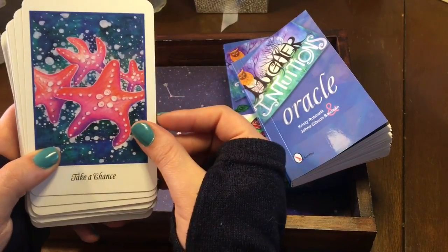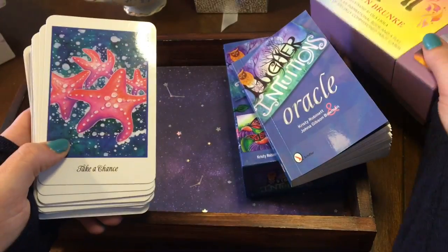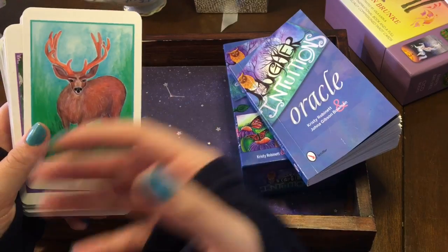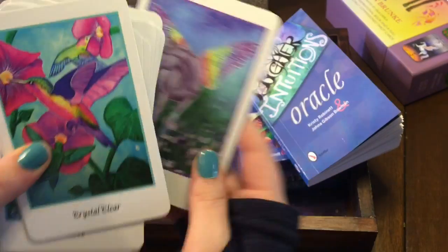So this deck, I think, pairs really nicely with the Animal Wisdom Tarot. If you wanted to use that as a tarot deck and this as the accompanying oracle deck, I think that would be really nice together, just because the artwork flows really nicely. Jonna's artwork is just absolutely gorgeous, the colors, everything. I love it.